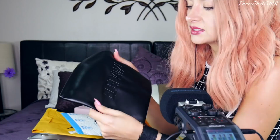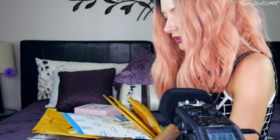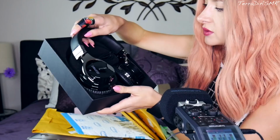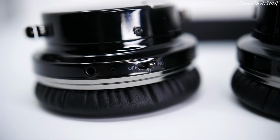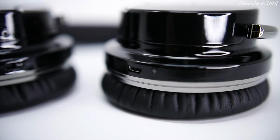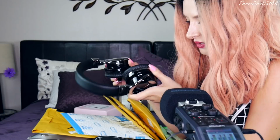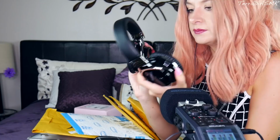It's fake leather, but it's still a nice pouch. And these are wireless headphones. Actually pretty. Which one's right and which one's left? Oh yes, it says here, right, left.